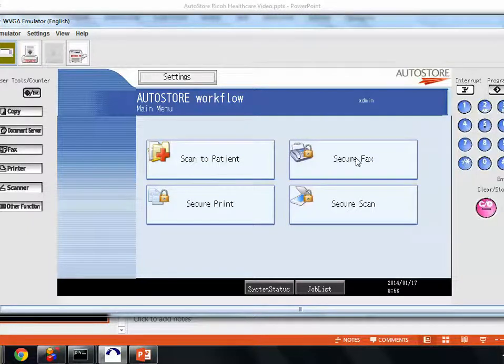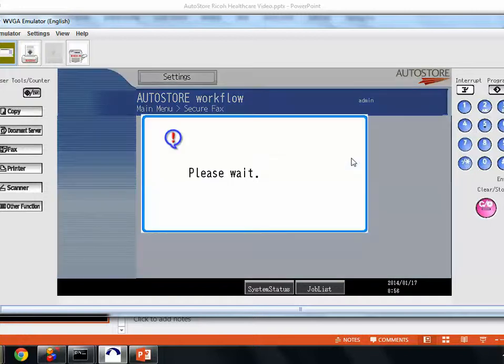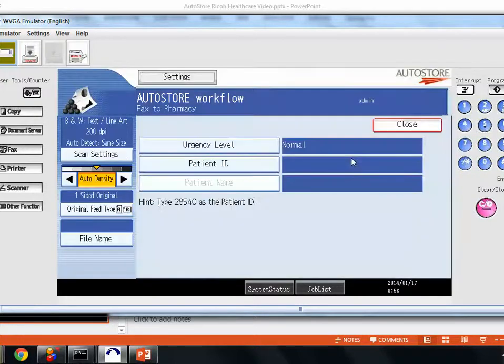secure fax. Based on the authenticated user, we have fax destinations. We could fax outside the hospital. We could fax inside the hospital. Maybe you don't want to present any fax numbers and you can completely control where users can fax. Maybe it's just a button, they're faxing to pharmacy. They didn't have to key in any information. Again, this could be a database call.